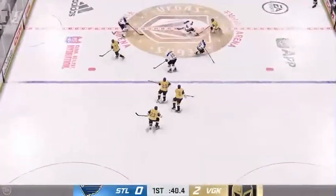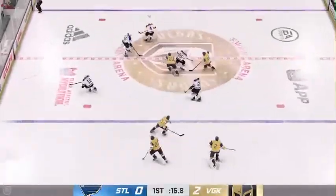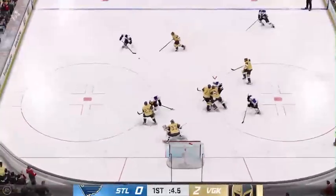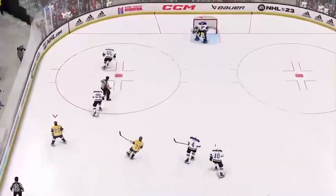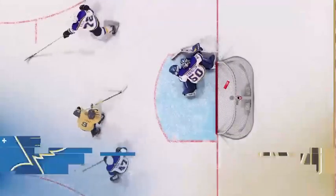Oh, he had the right idea, but couldn't make that play with the pass. And skilled use of the stick to poke the puck away. Takes the feed. Quick pass to Kyrou. And with the buzzer, that puts a bow on the first 20 minutes of play. We've got lots more still to come. Second period action next, right here.